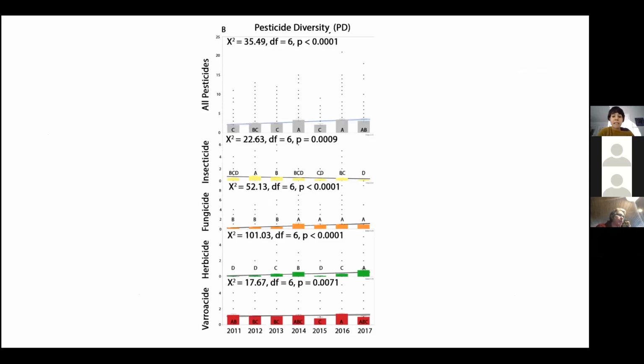And so when we look at pesticide diversity over time, for all pesticides, that is increasing significantly over time. You can see that in 2014, from then on, we tend to find more samples that are above those 5+ pesticide residues. When you look by class, you can see that insecticides are actually going down over time, whereas fungicides and herbicides are increasing over time. So the pesticide diversity is mimicking the patterns we saw here with pesticide prevalence.